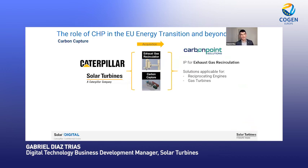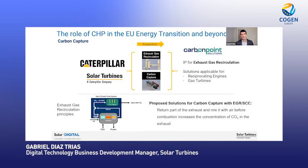But recently, our mother company, Caterpillar, made an acquisition of this company called Carbon Point Solutions. And the technology that Carbon Point Solutions is bringing to Solar and Caterpillar is not the carbon capture technology, because this is well known. But what we do with this technology is apply the exhaust gas recirculation. What does that mean? Any carbon capture system would do a good job, but it would do a better job if the concentration of CO2 is high in that flue gas. The problem with gas turbines and other burning technologies is that the concentration of CO2 is pretty low.